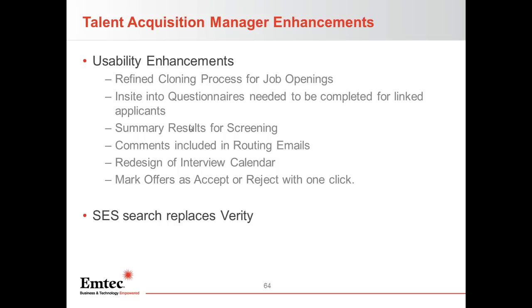There has also been a redesign of the interview calendar, and you have the ability to mark job offers as accept or reject very easily with a single click. And then, as we mentioned again before, the search has been replaced, so SES now replaces Verity across.